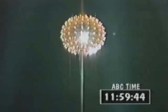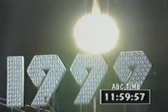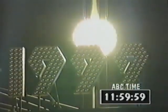That's the last drop. 30 seconds. 30. Sound effects are hitting. It's a surround sound effect in Times Square as we come up on 20 seconds to 1999. In 15 seconds. Oh, it's getting close. In 10, 9, 8, 7, 6, 5, 4, 3, 2, 1. Happy 1999!